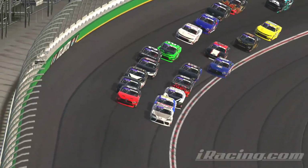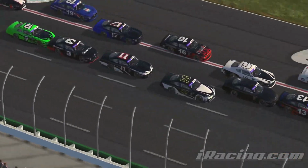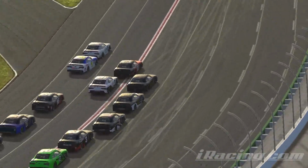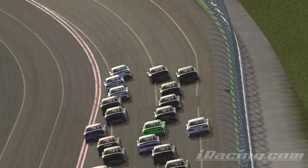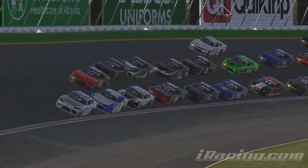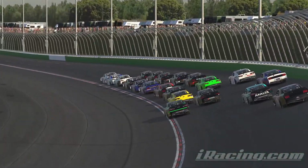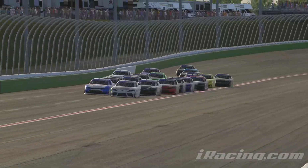Off turn 4, coming to the white flag right here. Everyone's pushing really hard, right? All the way down to the grass. You don't want people passing you. Contact right in front of me, as I called out. Very curious to see how we end up getting 4th, but going back straight away for the final time. A little bit more contact in front.